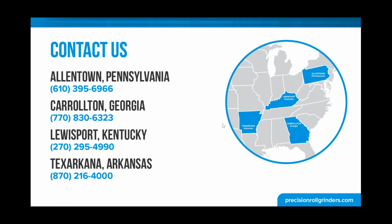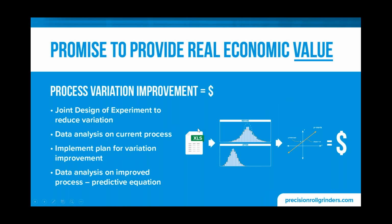Let me back up if I can one. We ought to be seeing a distribution like that before and then a distribution like that after, reducing variation and allowing you to shift the lever on the machine that is most economical.